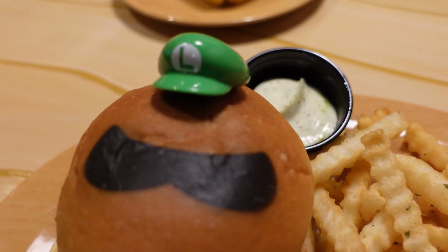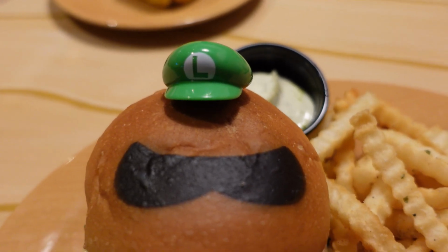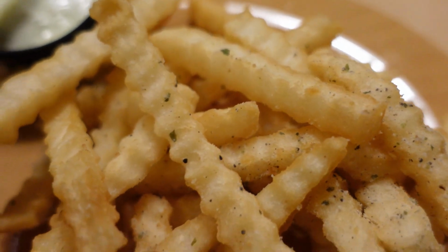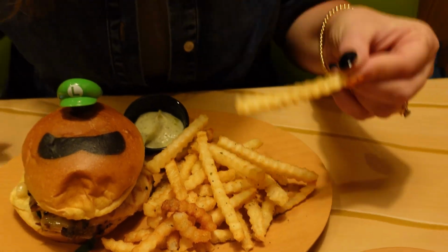I have Luigi's mustache, Luigi's hat, and crinkle cut fries, which we're not big fans of, but they are truffle, and I've had a few, and I think that all crinkle cut should be truffle because they taste way better like this. Yeah, no, definitely. I'm not a hater of crinkle cut. I just think they're better seasoned fries. Don't let him fool you. They're not my favorite fry, but I will eat them.